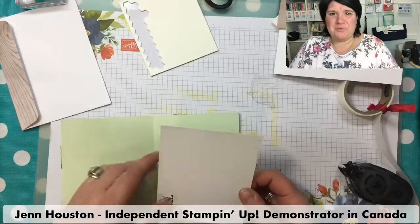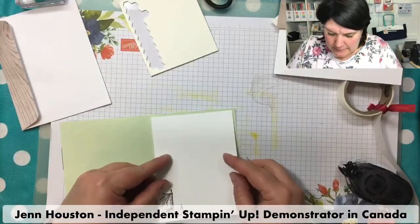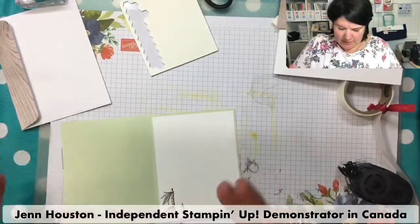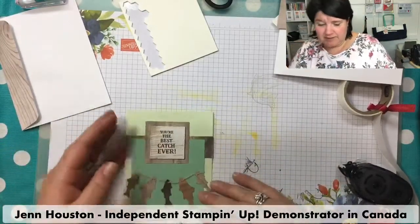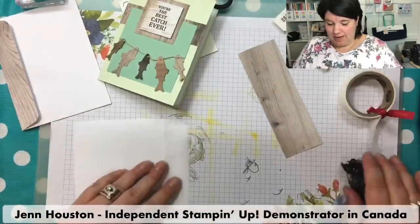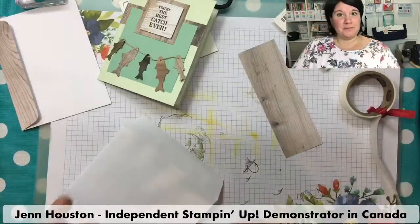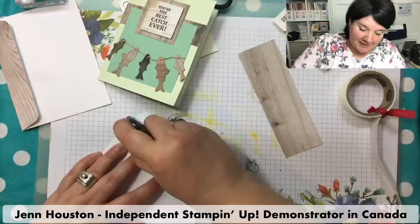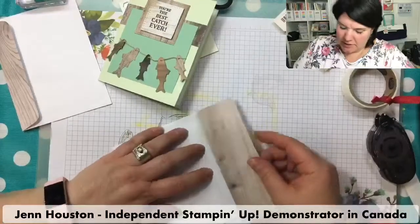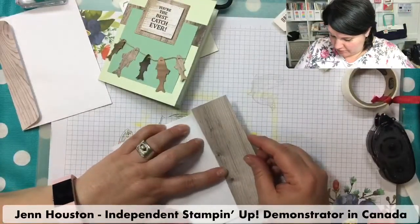Man, I can't believe it's almost March. I can remember when I was planning the different stamp sets I'd use, the different classes that I would hope to hold. I was doing January, February, March, and thought, oh, March is so far away. Now it's like, oh my word, it's already here.